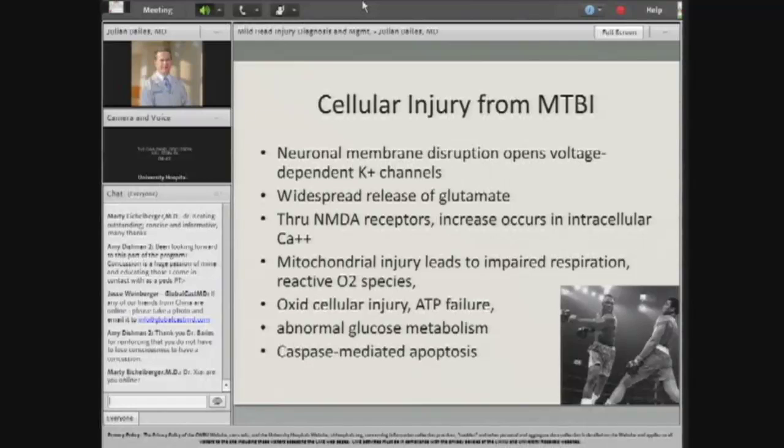to play. I mentioned just a minute ago that we used to think concussion was that the brain wasn't damaged, it just wasn't working right. We know now that there is cellular injury, primarily at the mitochondrial level with utilization of glucose.